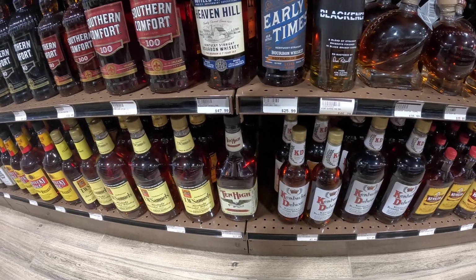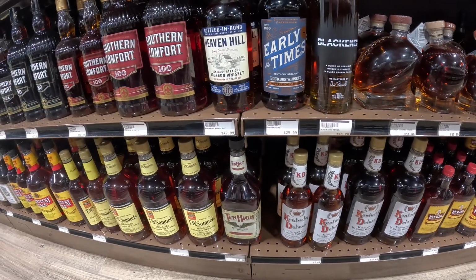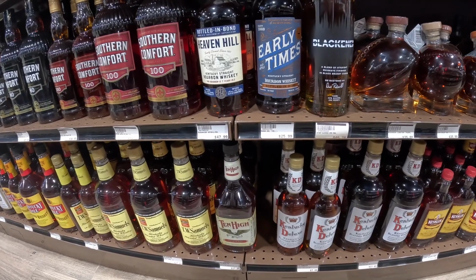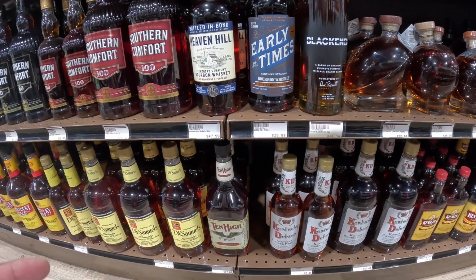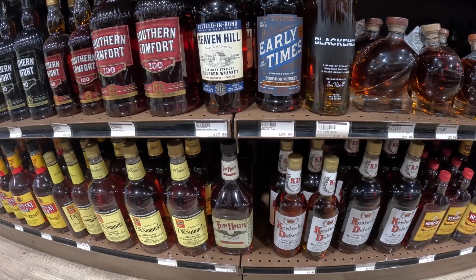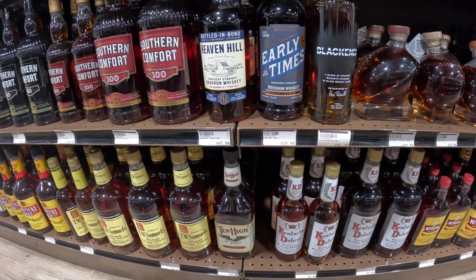Early Times right next to it. I'm going to do a blind on this one. I promise you I'm going to do a blind on the Early Times, Evan Williams Bottled in Bond, and the Old Granddad. I might end up bringing one more in. Someone in the comments said I need to bring the Very Old Barton in there and have a test of 4, so we might just do that.